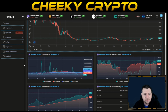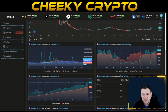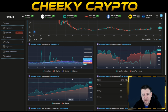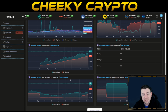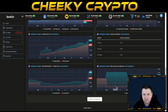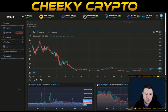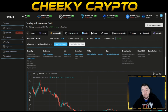If we have a look here, we've got the Amihat ratio A2, fear and greed index A1, so people are greedy. Then you've got your Sharpe ratio A2, moving average A2, profitability A1, so it's really profitable, and then your peak end value demand is at B2, so that's what's kind of stopping it from being an A1, right? So it looks like it's going to do really, really well, and one to keep your eye on.